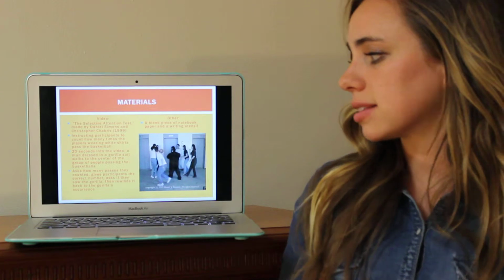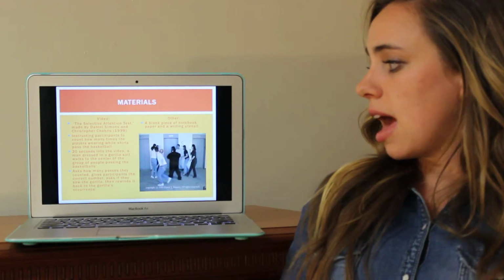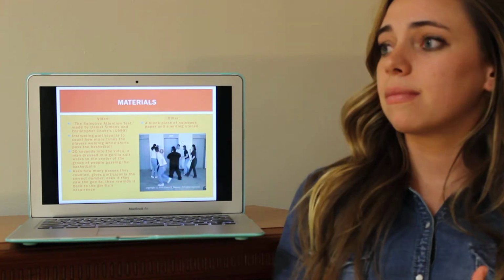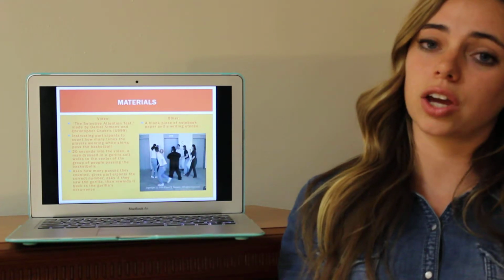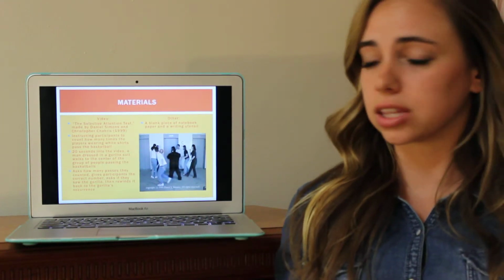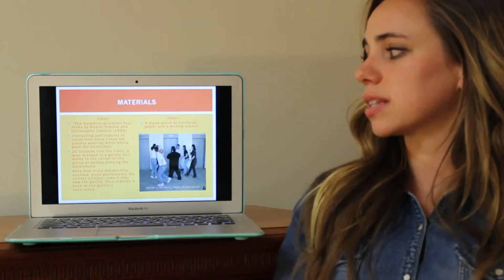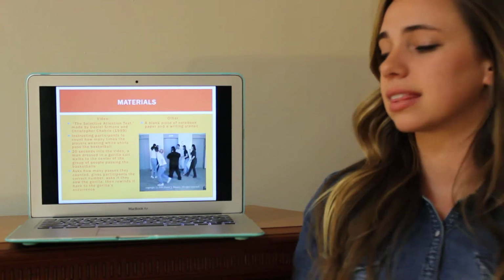Later, the video asks the participants to record how many passes they counted, and then gives the participants the correct number of passes, and then asks them if they saw the gorilla walk through the scene, and then rewinds it and goes back to the gorilla for those who hadn't seen it the first time. So that's the video in sum, and the other material that was present was just a piece of paper and pen for participants to record the number of passes that they counted.